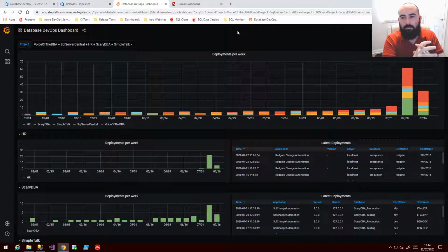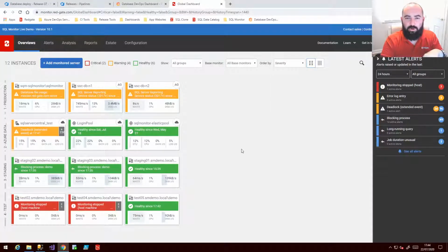The third and final component that I want to talk about as part of this is how we embrace the operations functions as part of development. And that comes around to taking something that you might have traditionally thought of as just a DBA tool, something like our monitoring platform, and using that for your development teams.